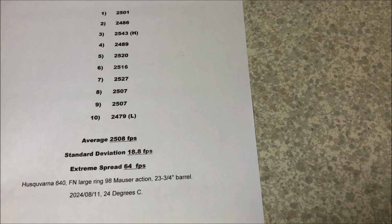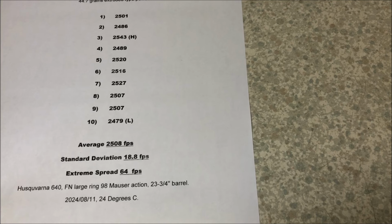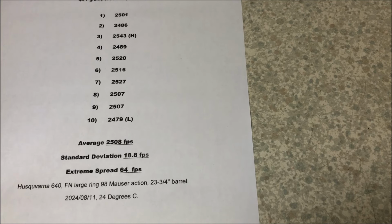Unlike some people who seem to think that it magically gets more powerful when it gets old. Every old ammo that I've tried that was starting to go south always shot with lower velocities. It's a pretty good indication that the ammo is starting to break down when it starts to give you lower velocities. So it's typical for old ammo like this.